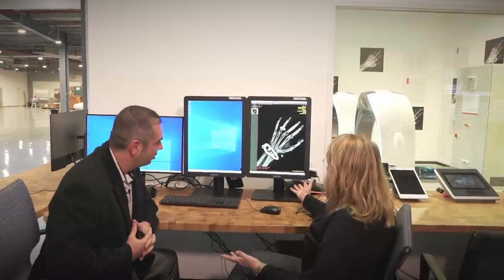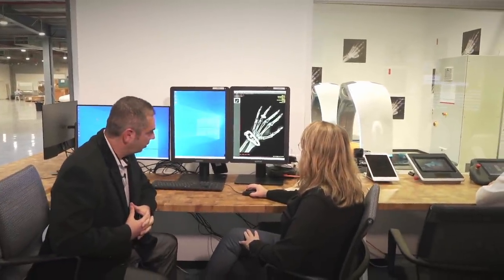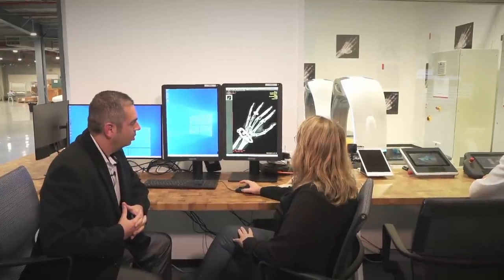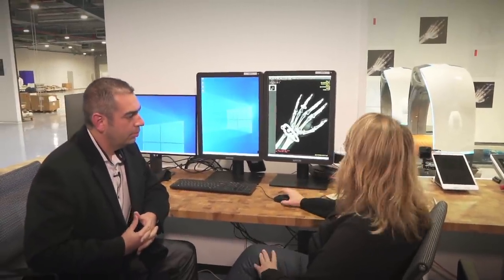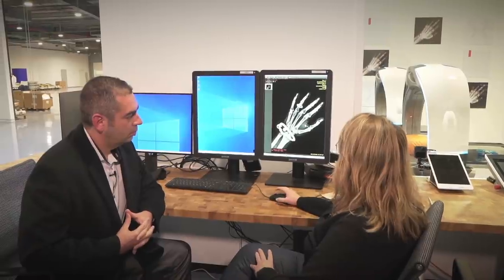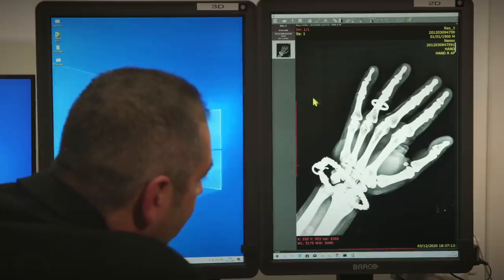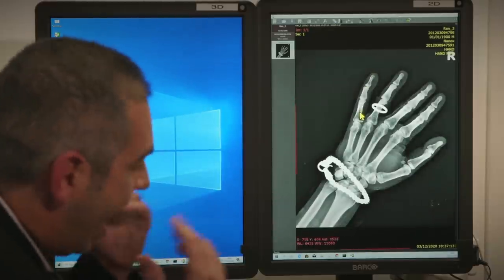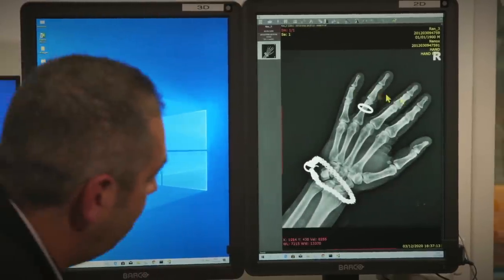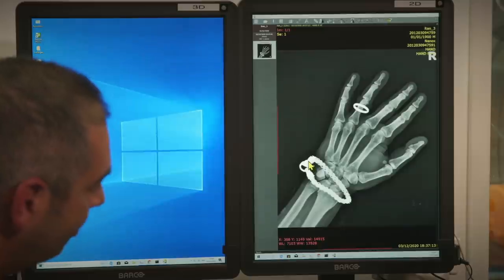Actually, this is a great quality. We see the joints, the cortex, the bony trabecula, small details. It's at least as good as the ones I'm used to seeing in my daily practice. Skin folds and fat planes. I can play with the window. I couldn't tell the difference from analog technology. This is quite impressive. We can even see the button of your jacket. Okay. Good contrast between bony and soft tissues, for sure.